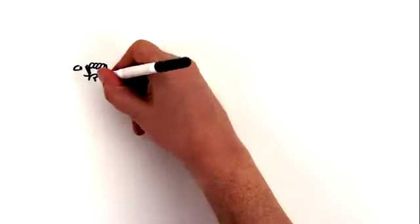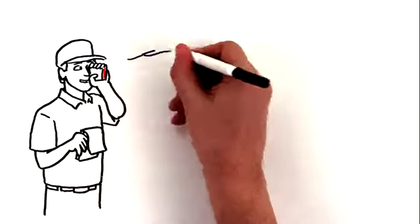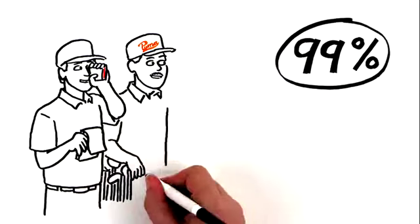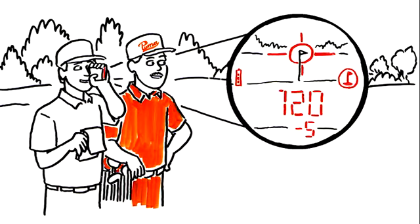Why do you care? Confidence. Bushnell's patented slope technology is trusted by 99% of tour players and their caddies. These players count on Bushnell to provide them, hands down, the most accurate compensated distance of any measuring device on the market.